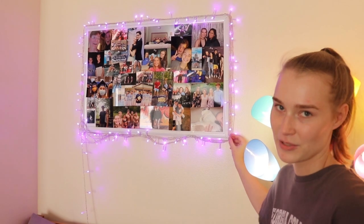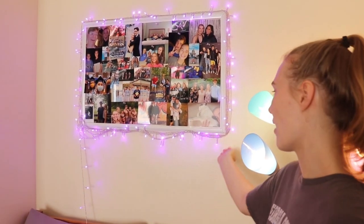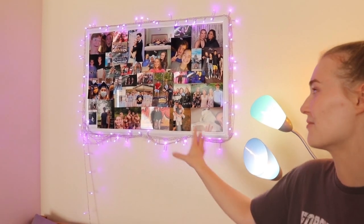I used to throw little house parties and I'd wrap my whole basement in these purple lights. So I just brought one strand and put it around that. And I just think it's super, super cute. And I just love this so much.